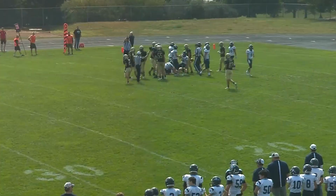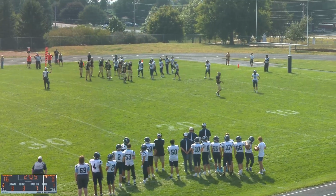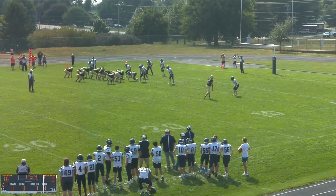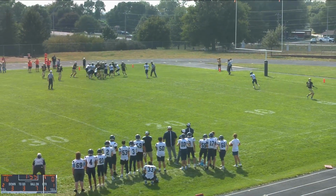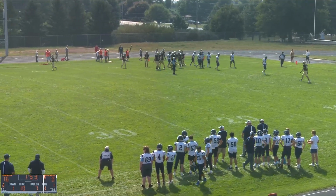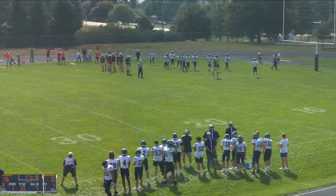Number 22, Brand. Ball carried by number 37, Curtis Bayer. Tackle by number 52, Derek Overmiller Snyder. To be first and goal.